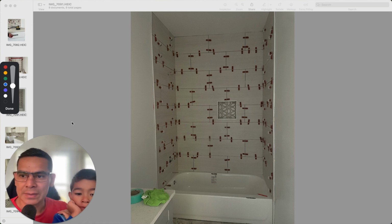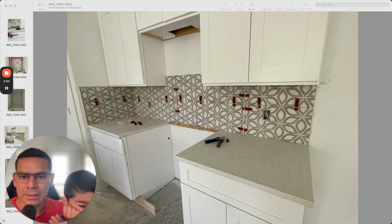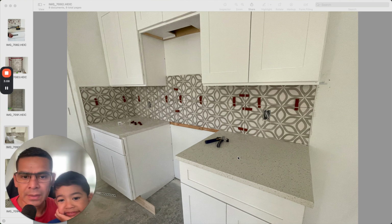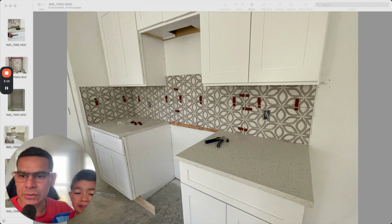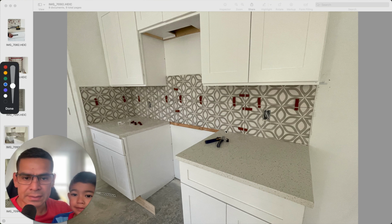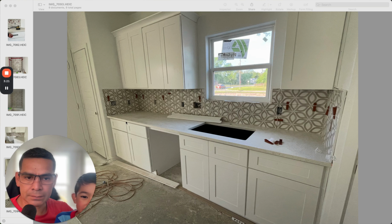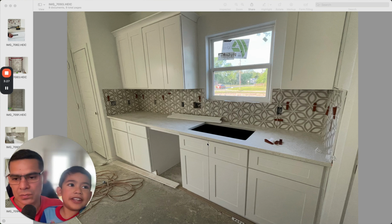I'm going to show you a couple of things here that go wrong in construction, but it's not the end of the world. We have to just figure it out. Here's another picture of what the backsplash looks like. I think it came out really, really well. This is the little tool here that they use to squeeze together to make sure that it stays flush. The pliers to do it and squeeze out this. Now it's going to get a new one.